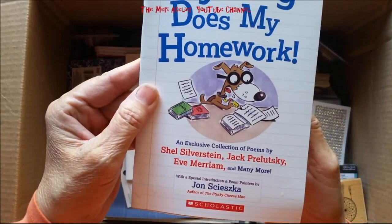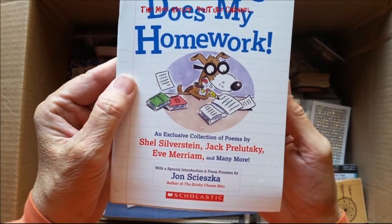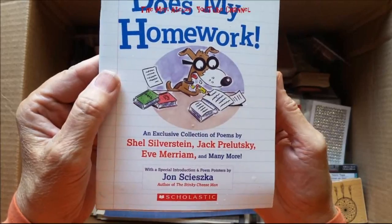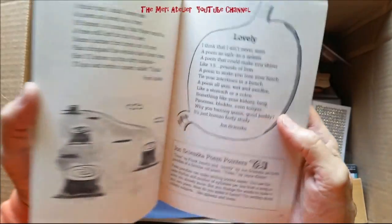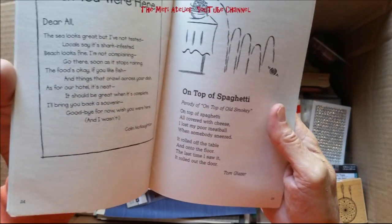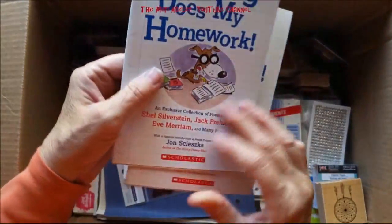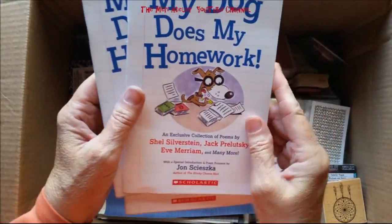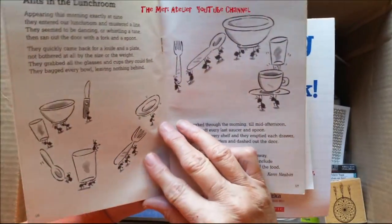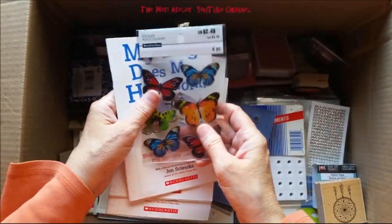An exclusive collection of poetry by Shel Silverstein, Jack Prelutsky, Eve Merriam, and many more. Oh! On Top of Spaghetti, Wish You Were Here, Ants in the Lunchroom. Oh, there's three of them. Maybe I'll give one to my grandniece. She might enjoy those. One of them, at least. I'll keep the other two.